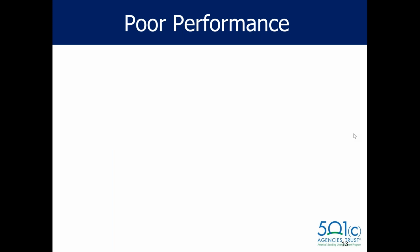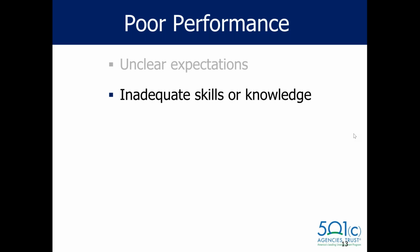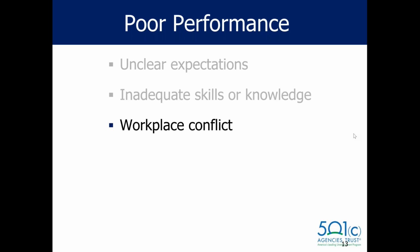And then many difficult employees may also have a poor performance problem. It's always easier to really talk about the performance issues, but you don't ignore that they're causing problems for others and are being very challenging for you in regards to how they treat others. They may have inadequate skills or knowledge that you need to help out with. There may be some workplace conflict that's occurring for them that you're not aware of. They may feel like they're being treated unfairly by somebody, their coworker.